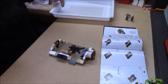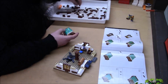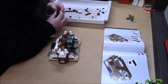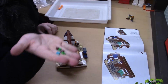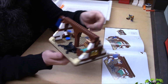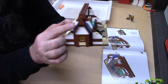On to the next bag. Right! Book 10 done. Spare parts. You know how it works. We've got the structure for the ceiling and the bed. Lovely little bed with a checkered quilt. Very nice. Bit more roof.